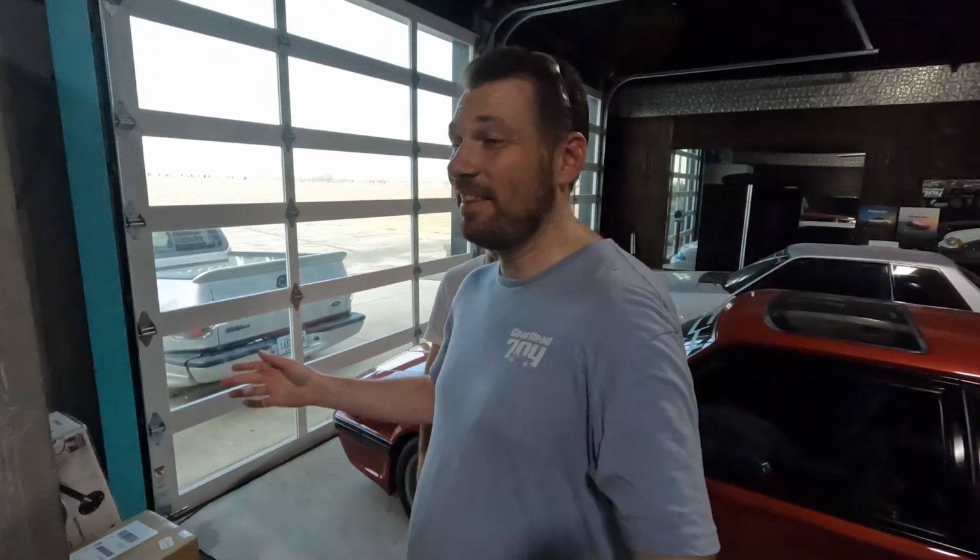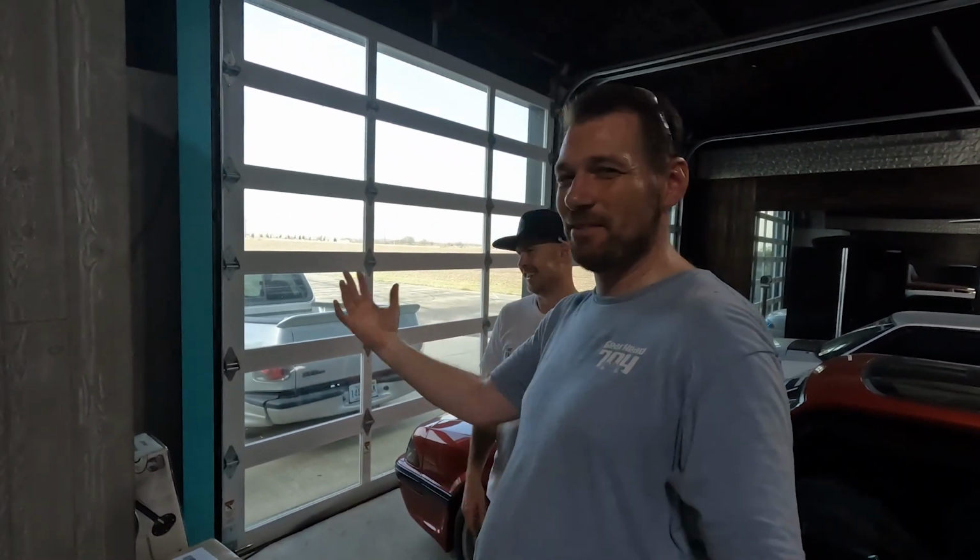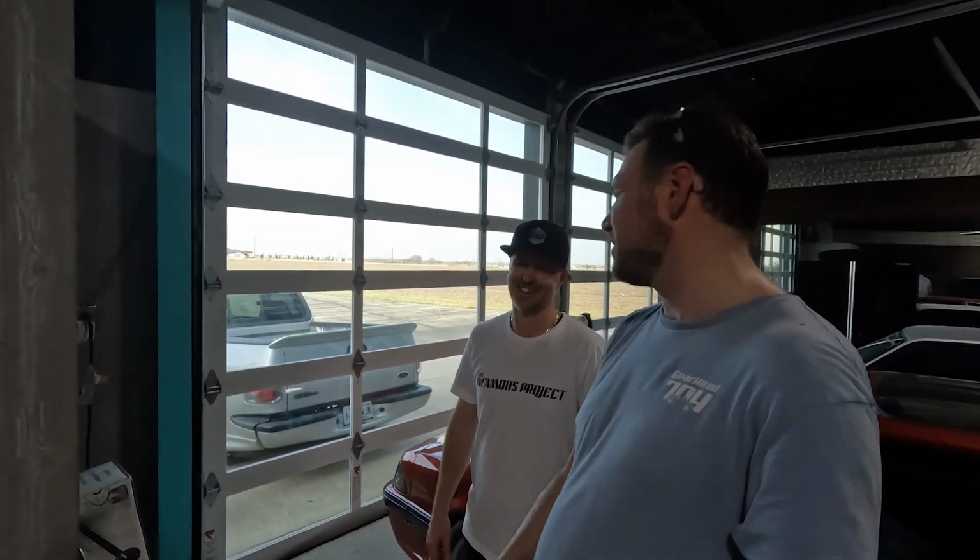You know what you need to do though, guys? He's got to get all the parts strapped down way up and deliver parts for your projects. Absolutely. So we got to see that.